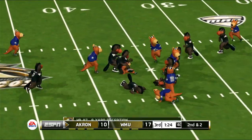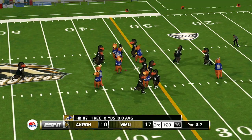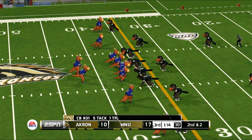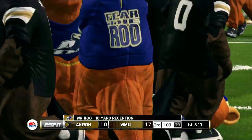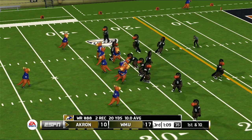Fires, complete over the middle, and he's tackled at the 36-yard line. Call it a gain of 8 yards. That makes it second and 2. And a quick throw, and they make the stop right around the 26-yard line. Number 51 makes the tackle at the 26-yard line.